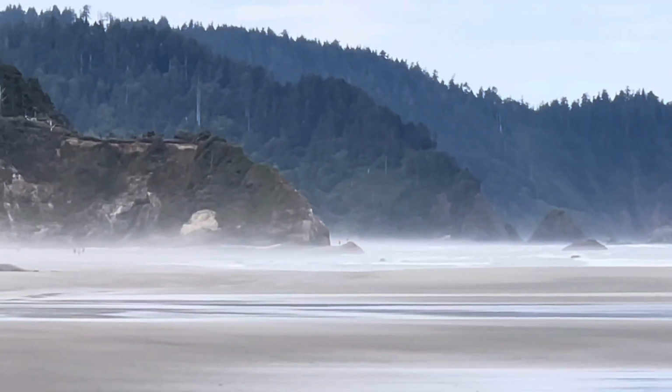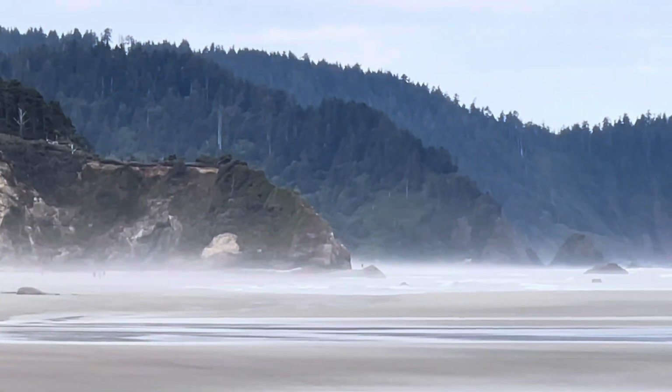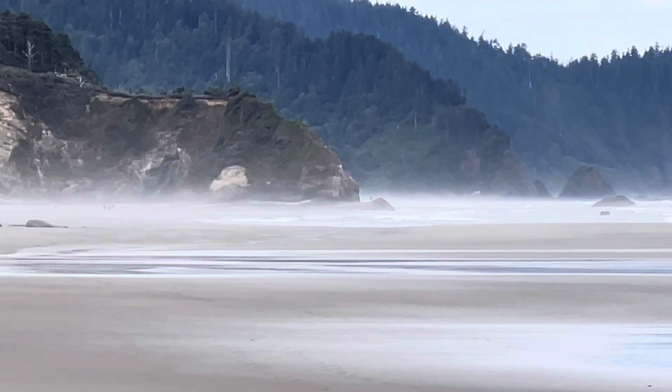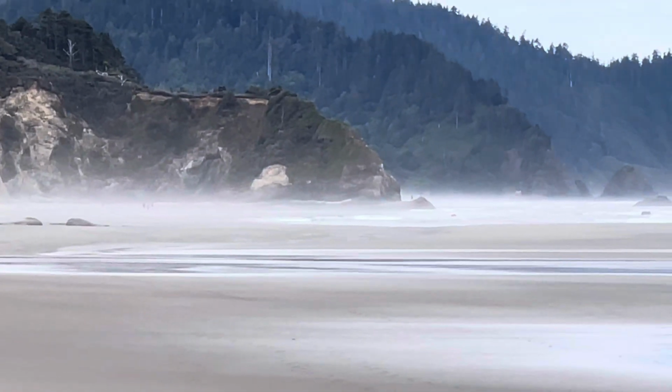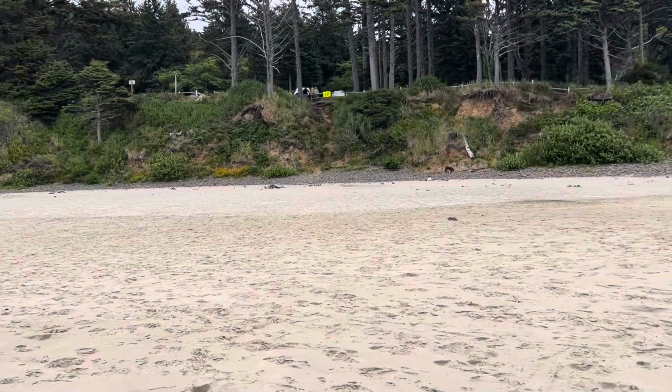So that's called Hug Point there. And it's a pretty good walk to go down there. The book says to go up here at Beach Access 17 and just road walk it. I can't see it. I don't want to walk all the way down there. I'm going to go and walk up the road here for a bit.